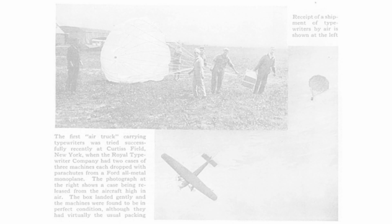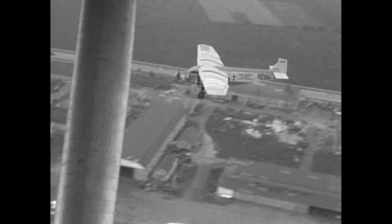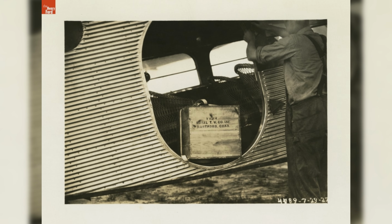And here's a fascinating tidbit. The Royal Company used to drop typewriter crates from airplanes to their suppliers, showcasing the compactness and sturdiness of their beloved creations. A Royal 10 weighs in at around 15 kilograms, and while that might seem weighty, it is just perfect given the sturdiness of those heavy-duty metal frames.